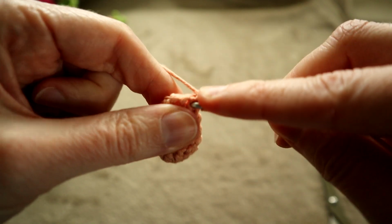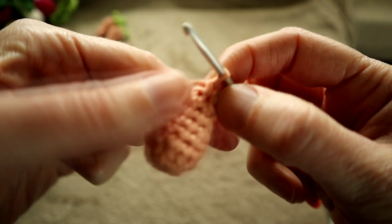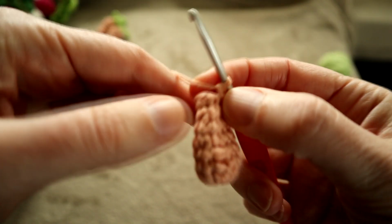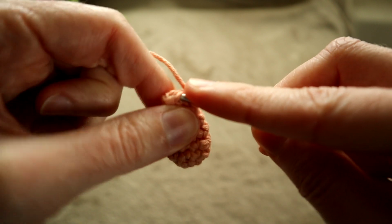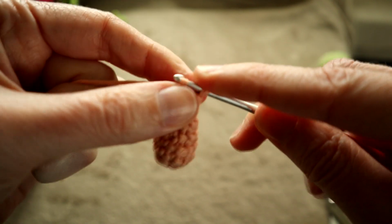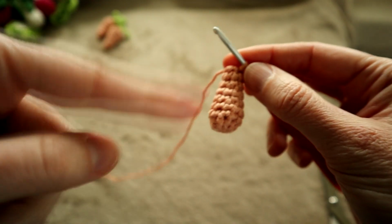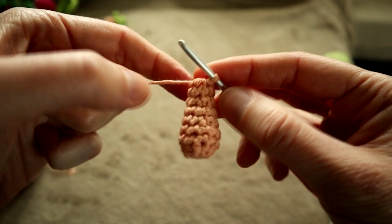So 1, 2, then I'm going to join the round. Now you don't have to join rounds, you can just work continuously. I tend to join the rounds in my patterns just for beginners really, to help them know where they are. But if you prefer to work continuously, you can do, there's no colour changes.